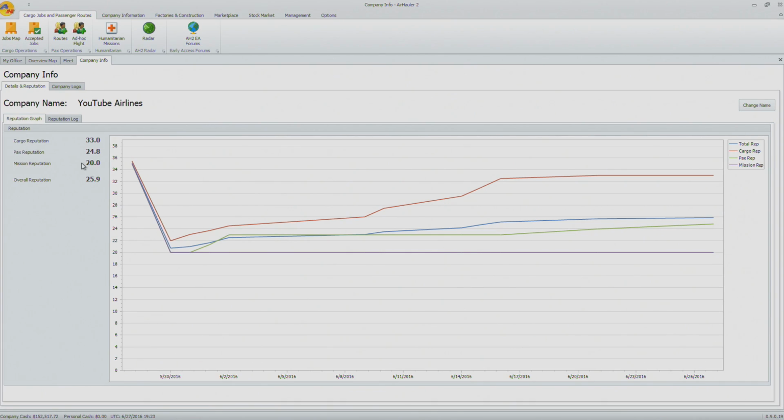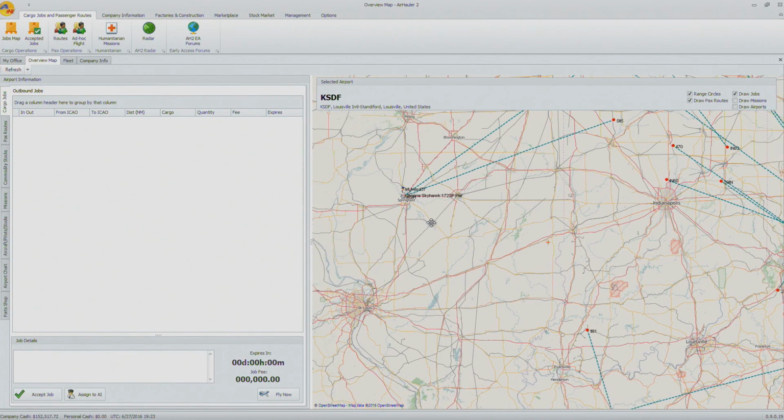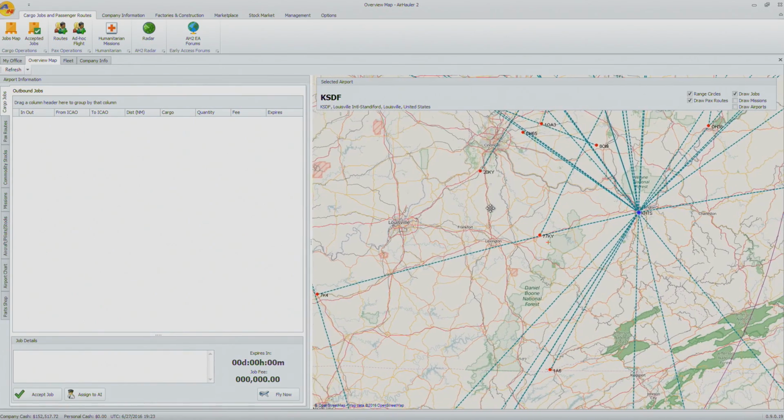Jeez, that mission reputation, that's really going to hurt us. I don't know how to get those. I don't even know how to make it so there are any. But that's really going to hurt us. Yeah. I don't know where we're going to go next. We'll probably come back east because we don't want to get too far away from the base because eventually we have to go back to cargo.